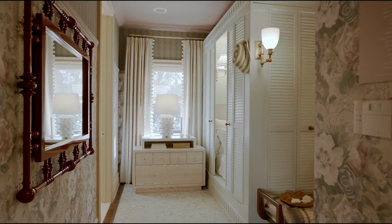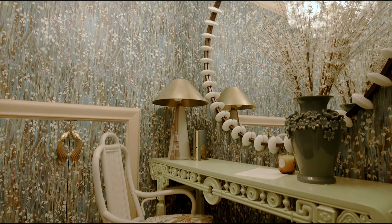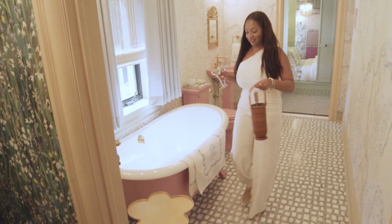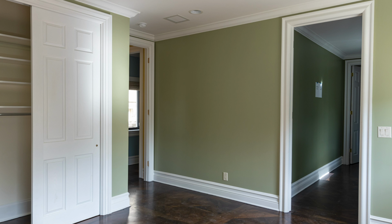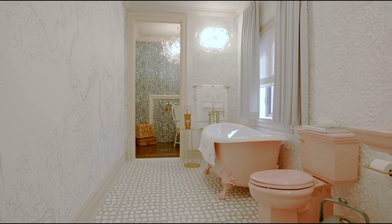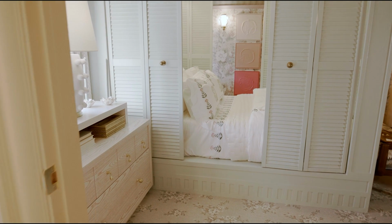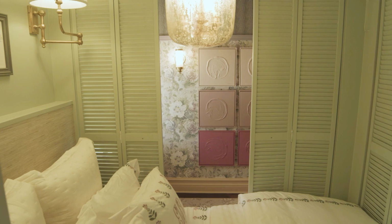On today's episode of Homeworthy, we're taking you inside the spectacular Kips Bay show house in Palm Beach, Florida, to show you how designer Eneia White reimagined the guest suite into a hopelessly romantic retreat. Eneia contrasted a show-stopping bed enclosed in creamy pistachio-painted shutters with decadent floral wallpaper to create a space that exudes main character energy. Enjoy!